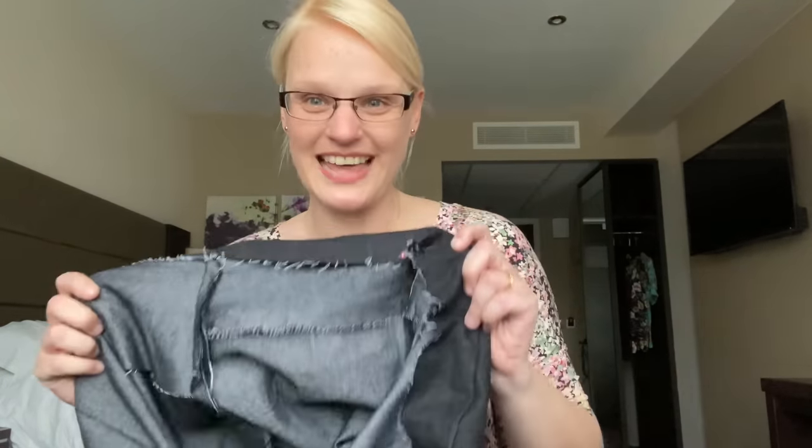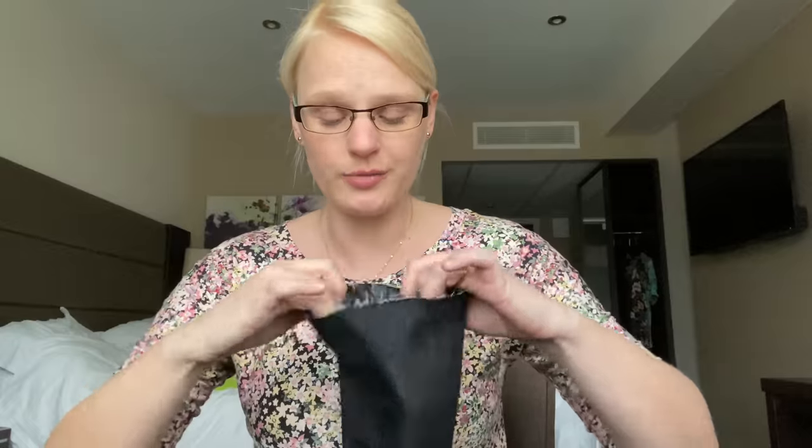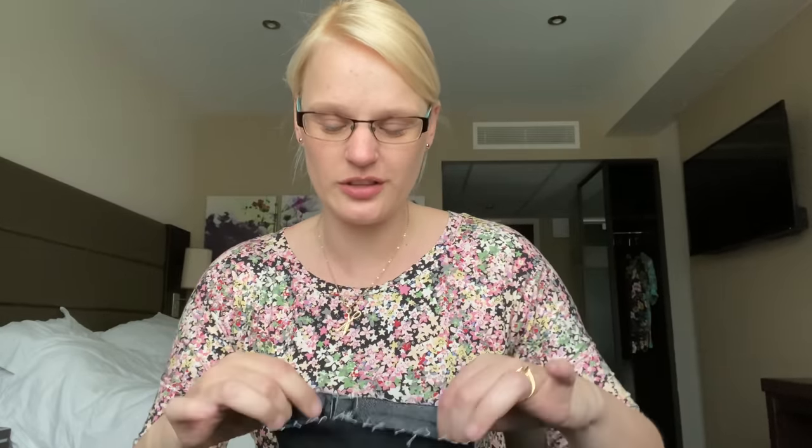After that, there was also the length. This is very strange because these were actually quite long on me. Usually I have to lengthen patterns, not shorten them. But because they're skinny jeans, I don't want them right down past my ankle. I want them a little bit higher up because I like to wear skinny jeans with a bit of ankle gap. I'm not sure if I can show you what I'm currently wearing.